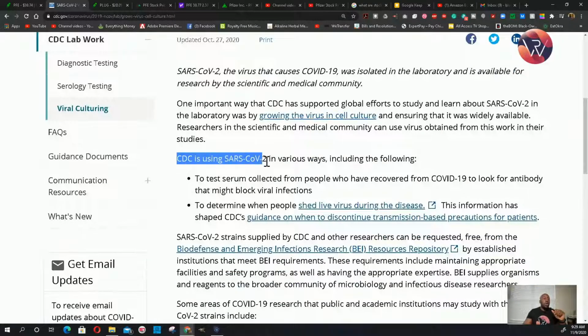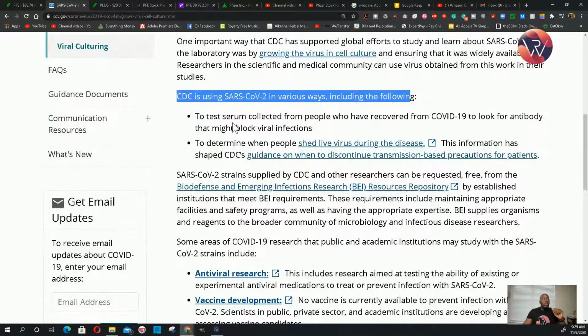CDC is using SARS-CoV-2 in various ways, including the following. They're talking about testing serum collected from people who have recovered from COVID-19 to look for antibodies that may block viral infections, to determine how long people shed live virus during the disease, and information that has shaped CDC's guidance on when to discontinue transmission-based precautions for patients. So I just wanted to inform you of that.